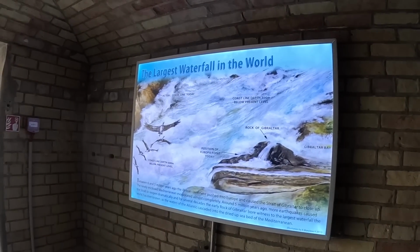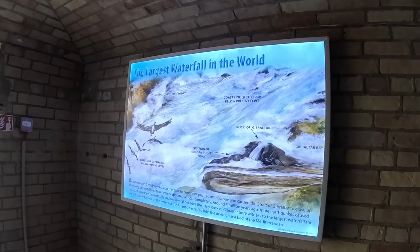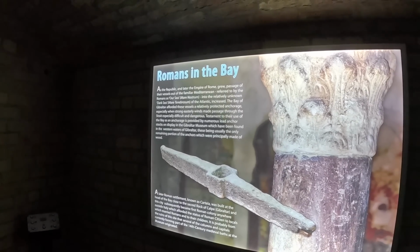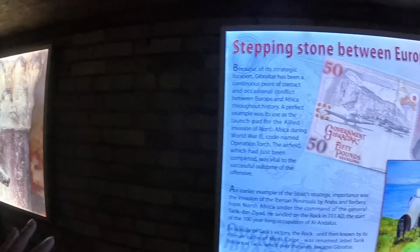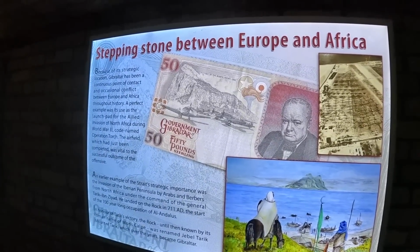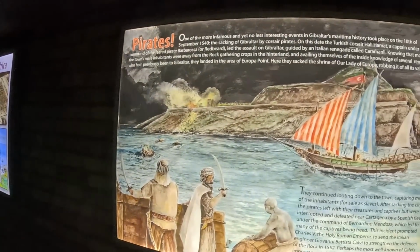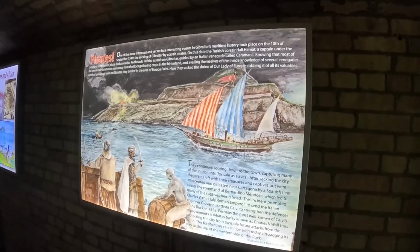Between 6 and 5 million years ago, the African continent pushed into Europe and caused the Strait of Gibraltar to close up. And so saying here, the Romans used Gibraltar as a passage for their vessels so they could get in and out of the Mediterranean. A stepping stone, because between Europe and Africa, because obviously they're so close, they were able to go between each other quite easily on boat. And of course pirates. Could imagine pirates being here actually, that's pretty cool.